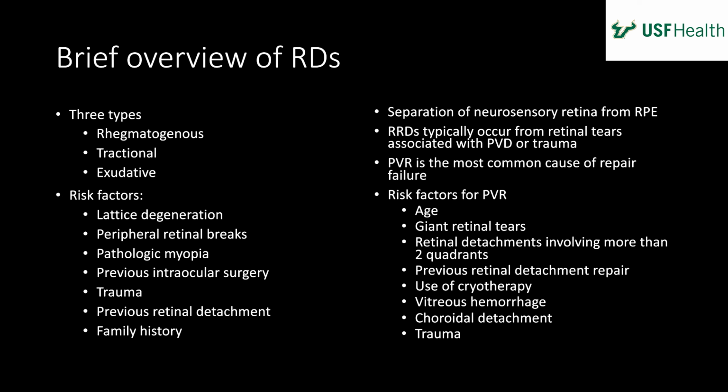So some of the key things you want to look for on exam when you are considering a retinal detachment: you always want to look initially on your slit lamp exam for Schaefer sign and pigment within the AC or the anterior vitreous. And then one thing you can also always check for is if there's a PVD. Then the next thing you want to do is a thorough dilated examination. You want to see if you can find any holes, tears. And then you want to figure out the clock hours the retinal detachment is at. And then most importantly, you also want to know if the macula is involved, because that's important surgically.